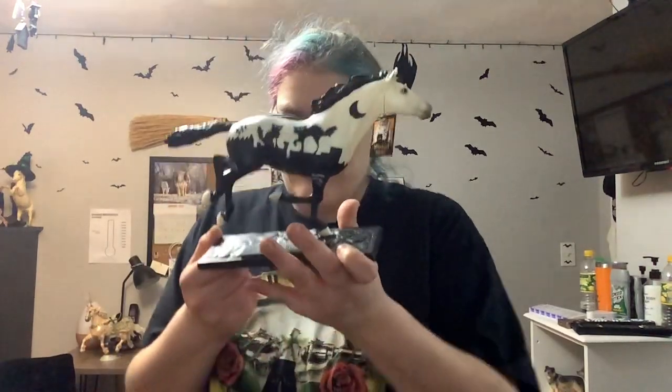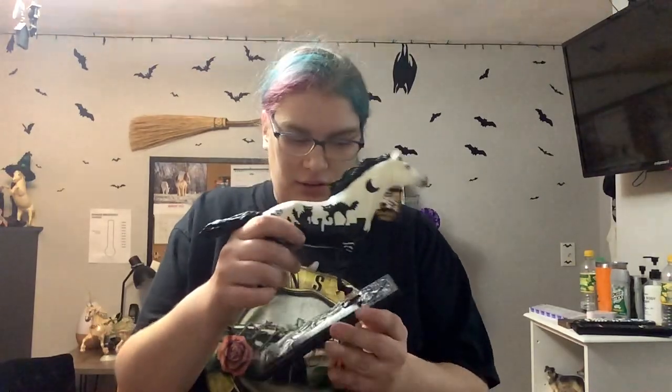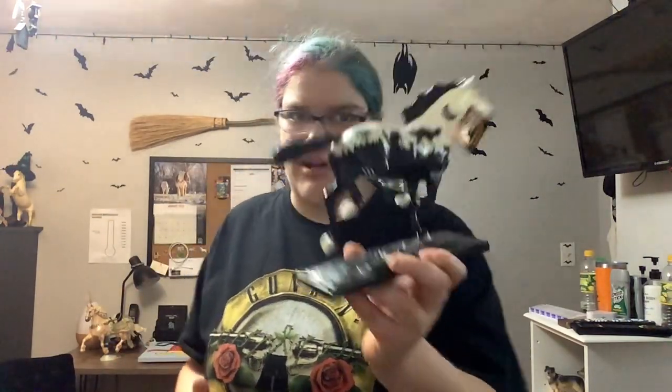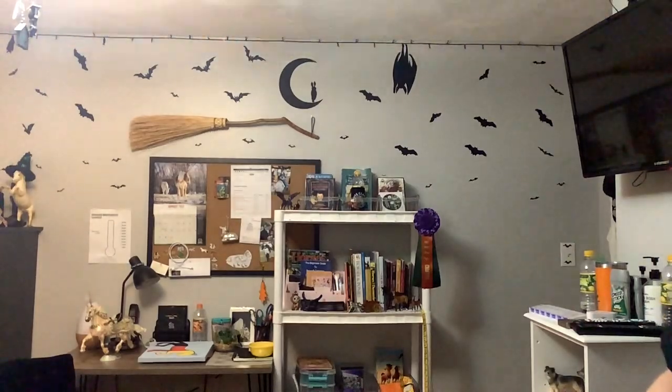This guy I also got at the swap meet. This is Mischief Knight. He is really cool. Actually, he's super cool. And his base actually does have his name on it, Mischief Knight. And he just literally sits in the little hole on the base. He doesn't snap in or anything, so he's really cool. And I actually traded for him.